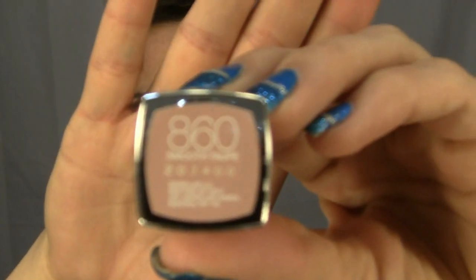For my lips, I'm going to use some of my Jordana Rockin' Rose to fill in the outside of my lips, like a lip liner. For the center part, I'm going to use this lipstick. It's from Maybelline. It's called Smooth Taupe. There's the number.